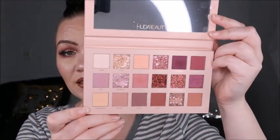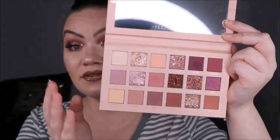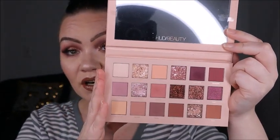I hope you guys love the tutorial. I would say my final review on it is the palette's freaking amazing. It's gorgeous. It blends. The textures are amazing. There's a little bit of fallout on it, but on the softer, more blendable eyeshadows, we kind of get that, but that's expected. But I would definitely repurchase it. This is freaking amazing. I love this nude palette. It's definitely something different. It's something that's not out there.